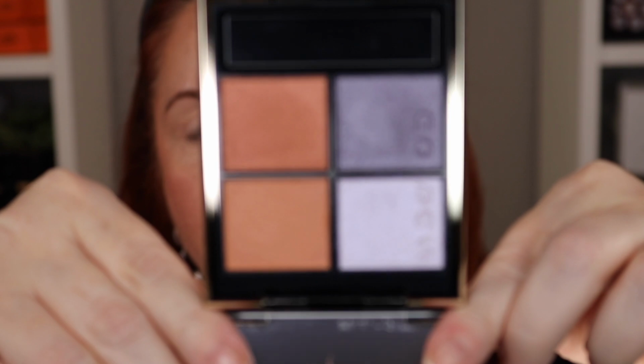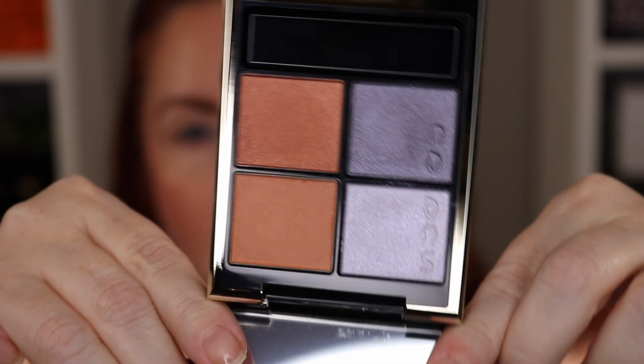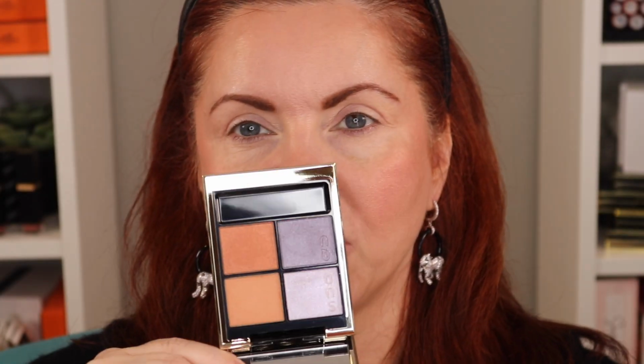All right, so let's get to the eye look, which is really why you guys are here. Okay, this is the 101. Really interesting color story with these cool shades and then these shades here. I really find this interesting. And I'm not absolutely sure what I'm gonna do. I think I'm gonna do, well, let me swatch it for you first.